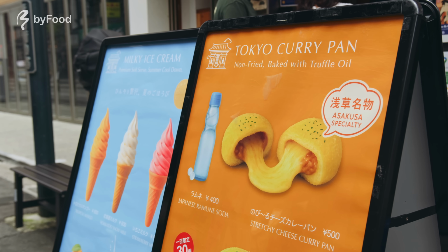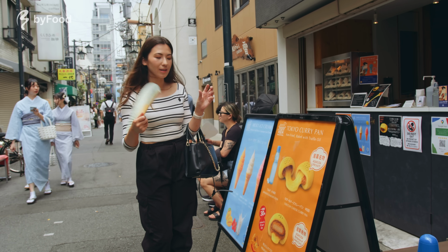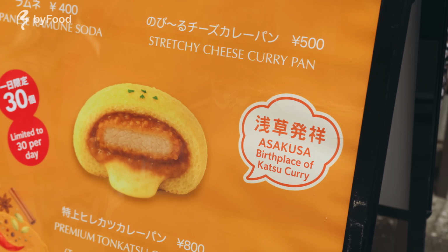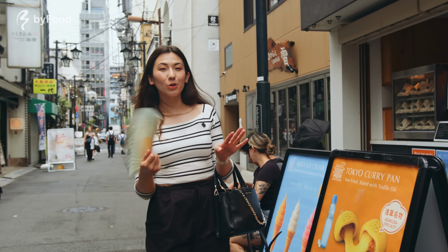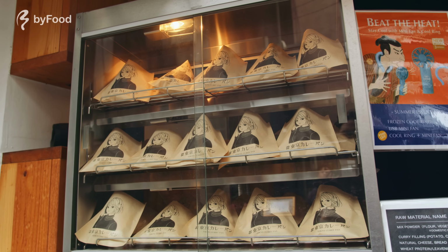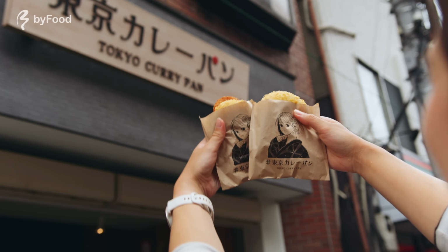And the second one is really recommended because it has a cutlet, a deep-fried pork cutlet inside of the curry bread, which is very rare. And they only make 30 a day. So if you want to try this, earlier is better. Since both of these are quite special, I think I'm going to get one of each. Let's do it. All right, I have my two curry breads.